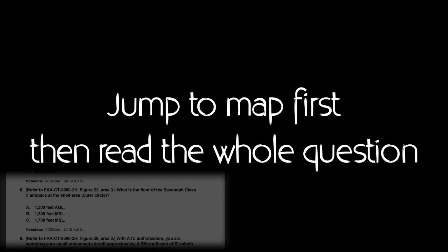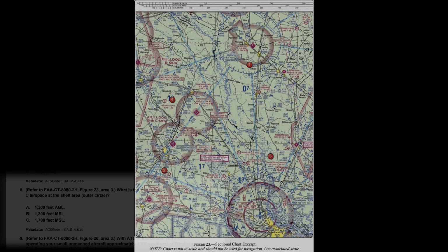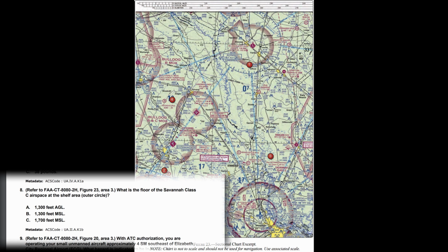When you have a map and it has a figure, the best thing to do, if you see the figure in the question, is to go to the map, look at that, then go back to the question. It just takes away from the overwhelming process and the anxiety of answering the question right.